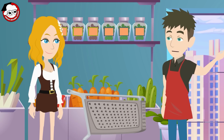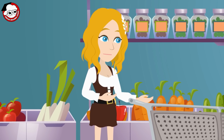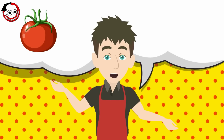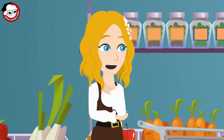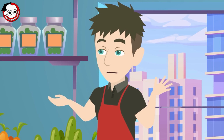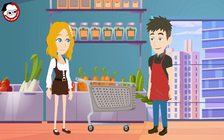Here we have all the fresh produce you need. Do you have any local produce available? I like to support local farmers when I can. Yes, we have a few options available. Our tomatoes and lettuce are both from a local farm. I'll take some. What's the best way to store them when I get home? Well, I recommend you to use them within the day. But of course, you can store them in a plastic bag or a paper bag in the refrigerator. Okay, great. Thank you again for your help.